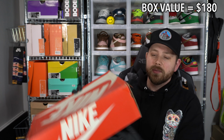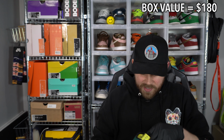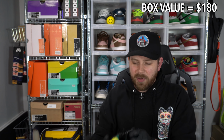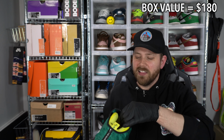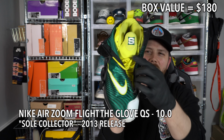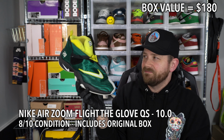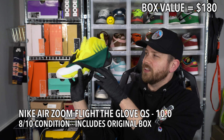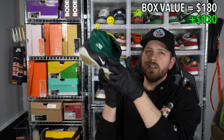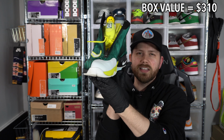Okay, cool. So we got a size 10 Air Zoom Flight, the glove, Quick Strike, Gary Payton. So these are actually pretty cool. They don't have super lots of value, but I think it's a really cool shoe. This is the Soul Collector pairs. You can tell from the Soul Collector branding on the tongue. It's very Seattle Supersonics heavy. It's called the glove because it's like this thing that goes on top of it. It's got Gary Payton's initials, number 20, his number. Hold the shoe still so people can look at it. It's a cool shoe. I think it's a really fun shoe.